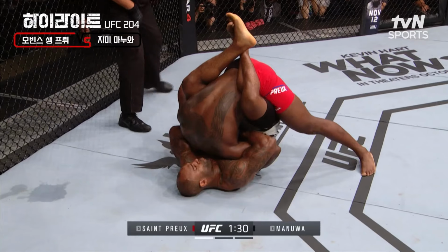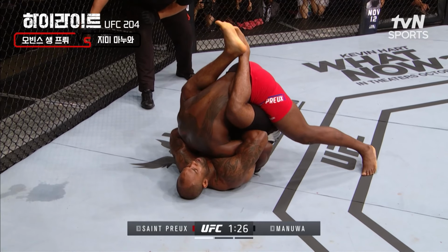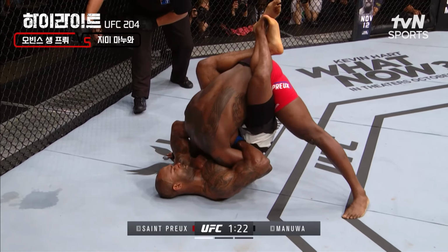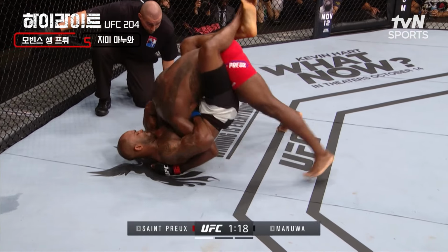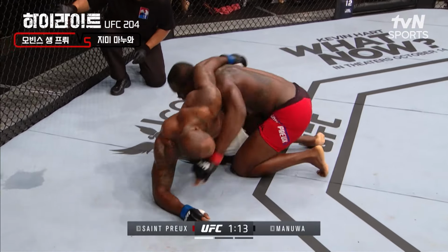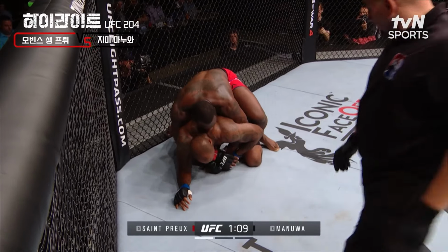He's got a scoop to his left hip. One arm in with the guillotine. A lot of time for Jimmy Manoa. Manoa's gonna need to adjust, get to his left hip, not pull. It's more of a squish. Escape by OSP, he's gonna look to pass here. And now he takes the back of Jimmy Manoa.